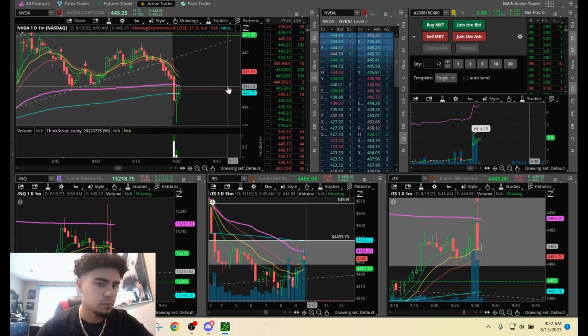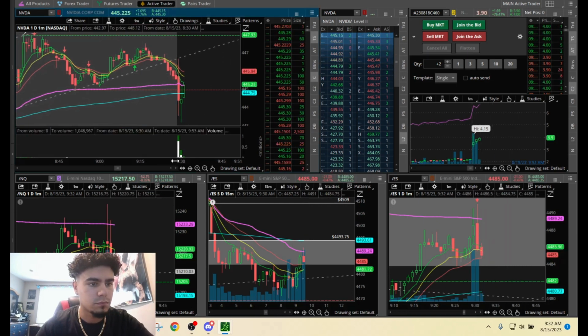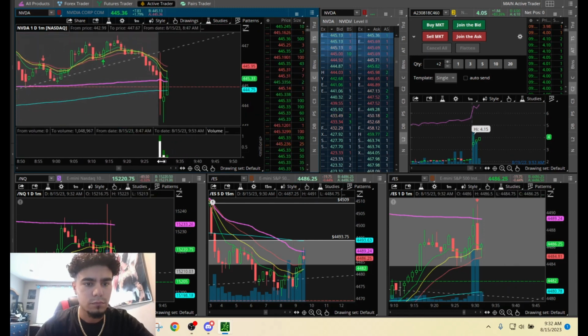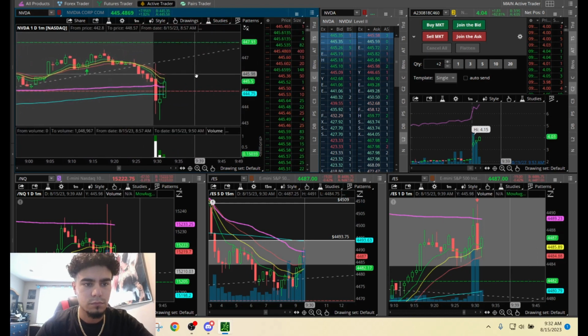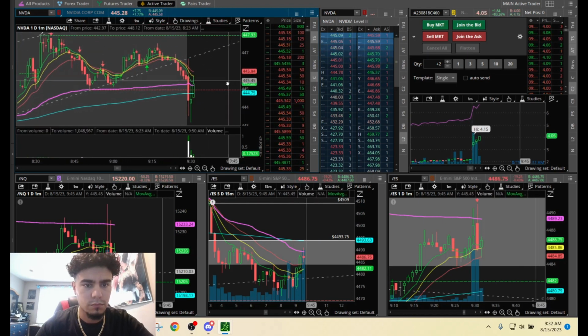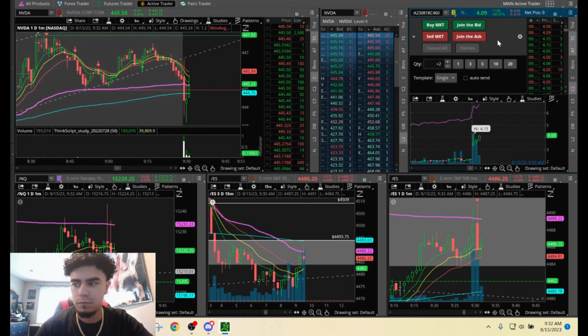So we're back above 445. We should start seeing momentum above 446. Here we go. See if we get over 446. I'm not taking this until 448, though, most likely. And this is what a pullback in the market looks like.